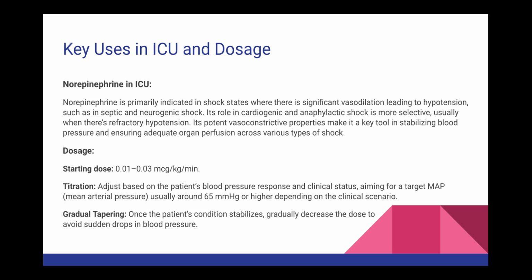The titration for it is based upon the patient's blood pressure, response, and clinical status. So we're typically aiming for a MAP, or mean arterial pressure, of around 65 millimeters of mercury or higher, depending on the clinical scenario. This is then gradually tapered based on the patient's condition. If they stabilize, the dose is gradually decreased to avoid sudden drops in blood pressure.